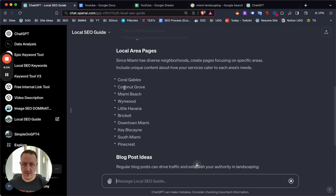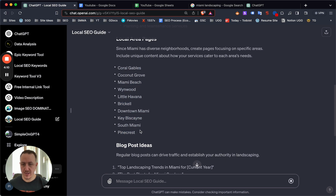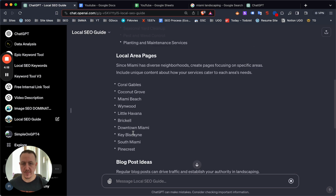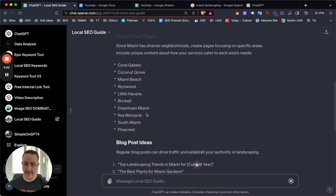There's all these different neighborhoods, right? So you would want to include these as local area pages, as location pages on the site. And then if you can do it on your own, you do a little bit more research and look: are there people searching for tree trimming in South Miami? Are there people searching for garden design in Little Havana, right? And then you could just break that down further to continue building out your site.